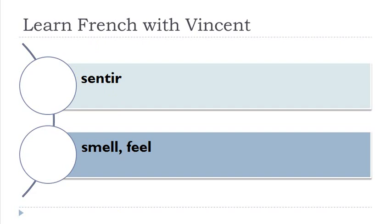Sentir. Sembler. All right, so remember that when we combine this EM like that, and then after that you've got a consonant, then you will get the nasal sound as well. So EM will give you the sound en. Okay, so you don't pronounce the M, you just get the sound en. Sembler. Okay? Combination of B and L, bl, sembler, all right? Tenir.